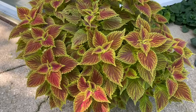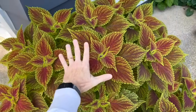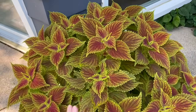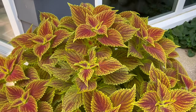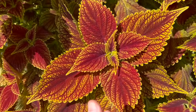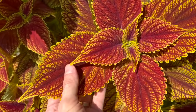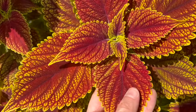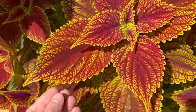So this one is ColorBlaze Golden Dreams, and it is a monster. Take a look at how big this plant has gotten. And like I mentioned, the ColorBlaze line does well in sun or shade. So here is an example on a plant that is growing in a lot more sun. Take a look at this ColorBlaze Golden Dreams. Look how beautiful the center of the leaves are and how red they are.